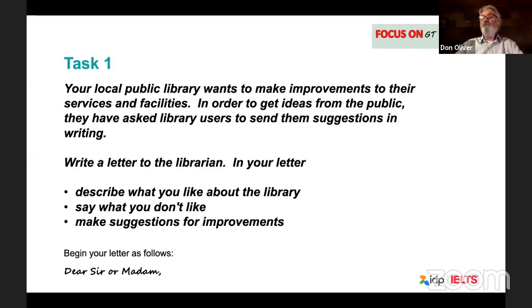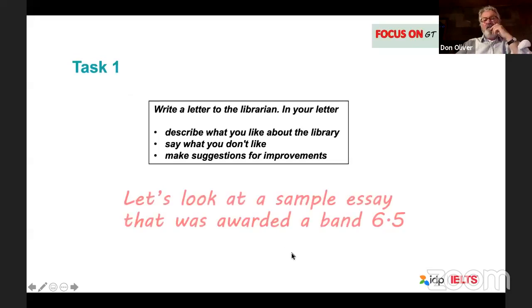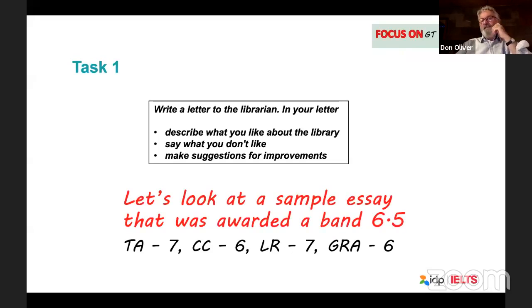In other words, it's a formal letter. You don't know this person. Do these three things. Describe what you like, say what you don't like, and then make suggestions, plural. Not one suggestion, two or more suggestions. This is important. So here, let's look at this essay that gets a 7 for task achievement. In other words, the tone is good, is appropriate.